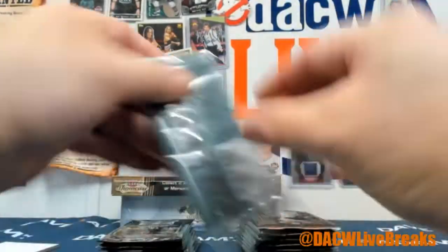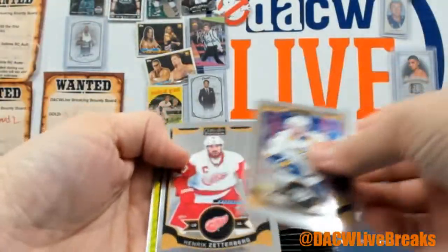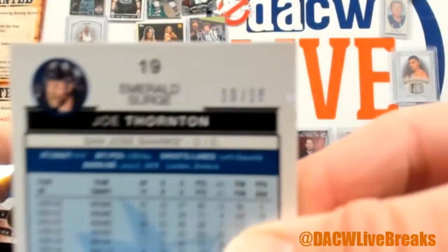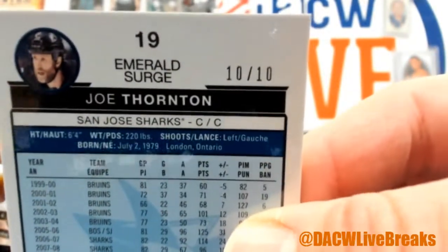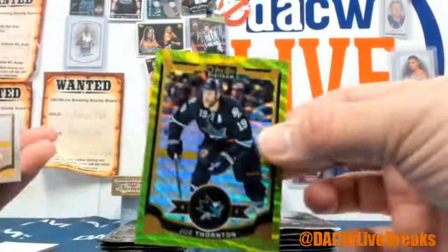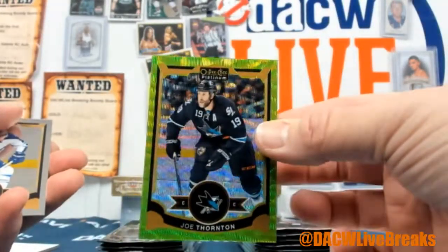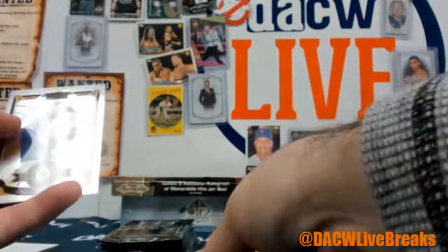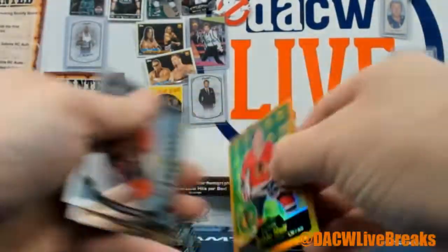Retro McCann rookie. Come on. Ooh, that's a fun color. Joe Thornton. 10 of 10. I knew that was good. Didn't exactly know it was going to be that low. Emerald Surge. I've done enough of this. It's been a little while, but. Oh, Slimer Green. Bobby Hall. Out of 149.